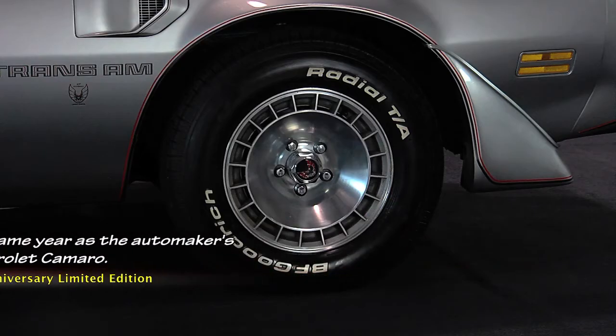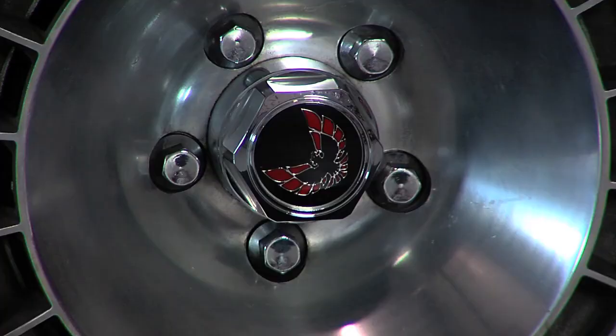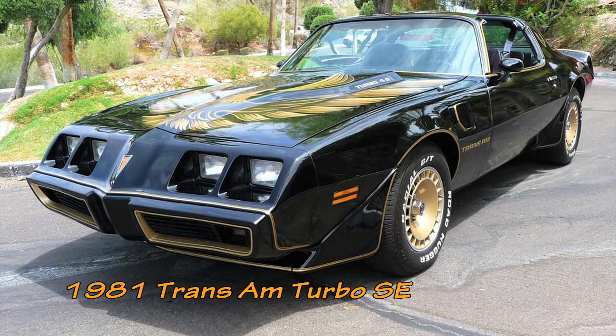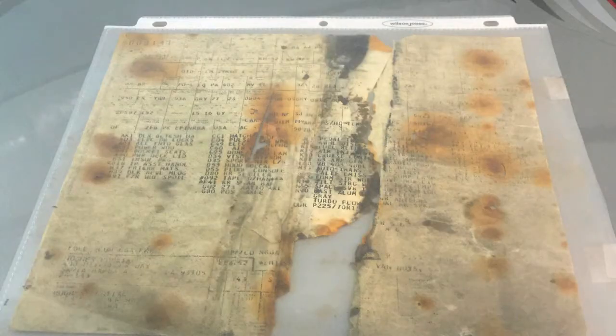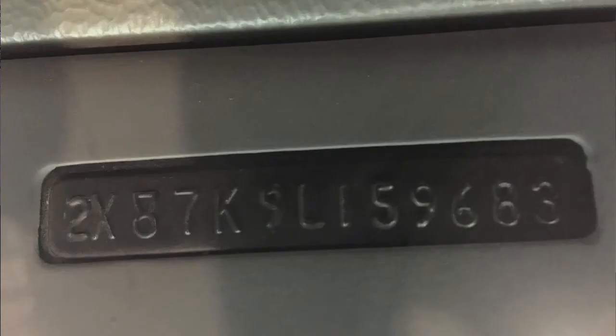The 10-year anniversary car also had the turbo-style wheels, which were later seen in the early 80s turbo SE Trans Ams. All 10-year anniversary cars had a Y89 code on the build sheets. If you look at the VIN on this car, there's an X. That signifies a 10-year anniversary. All the other cars had an S and a W in the VIN.